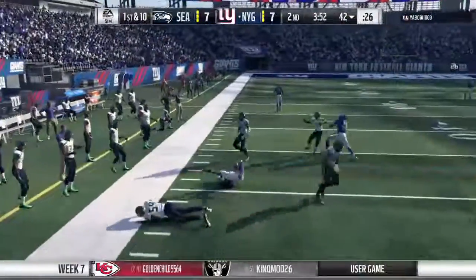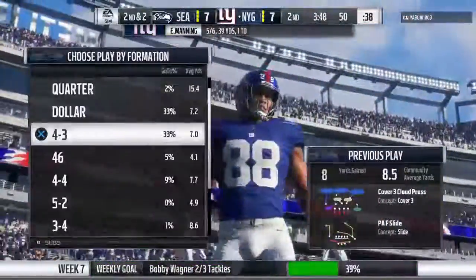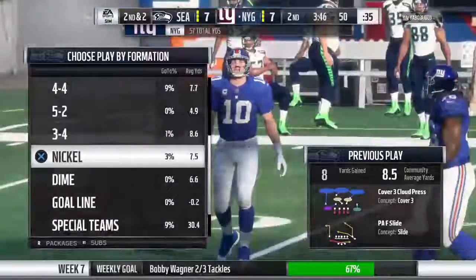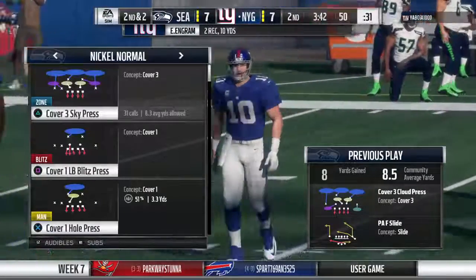Throw left side, complete to Ingram. And he'll get it out to midfield. Looks like, yeah, they'll spot it right at midfield at the 50. A good pickup there. 8 yards on the first down completion.